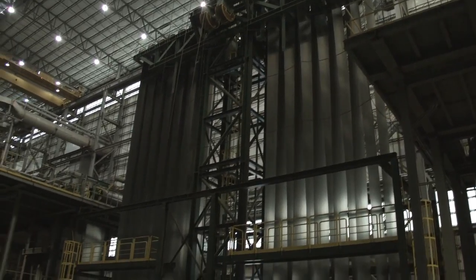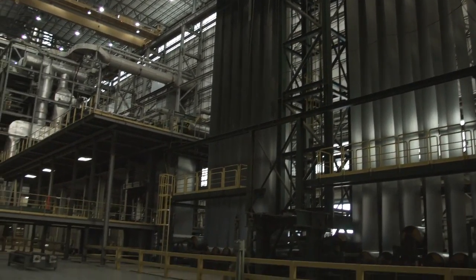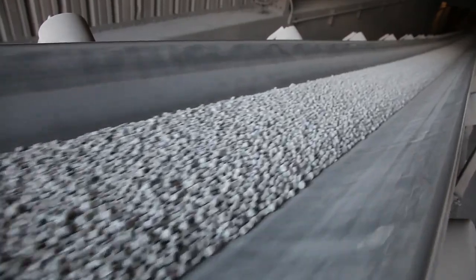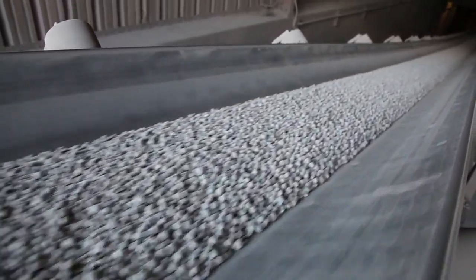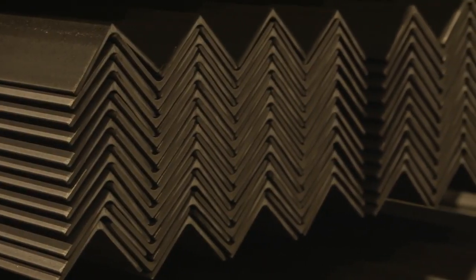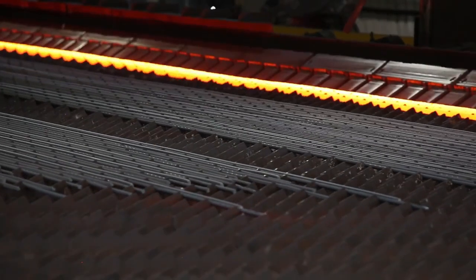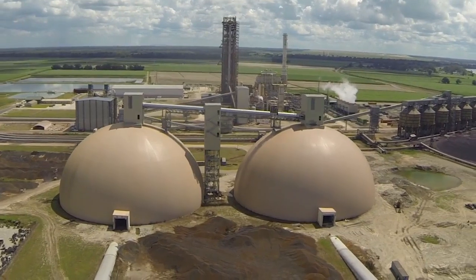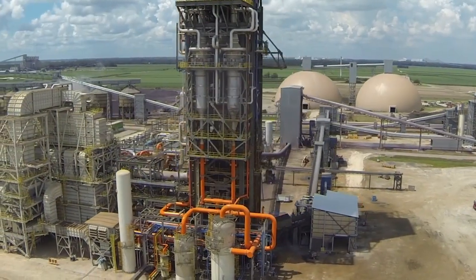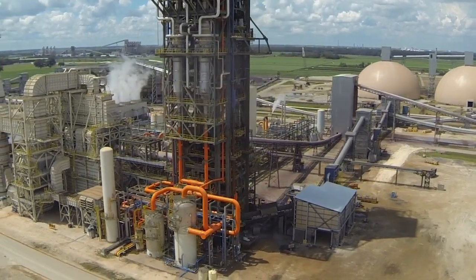Depending on a customer's specific needs, we sometimes combine our scrap with direct reduced iron, or DRI. Adding DRI allows us to produce more advanced steel products, including our high-strength, lightweight, and special bar quality products. And because our DRI is produced using natural gas, Nucor is making the most environmentally friendly steel on the market.